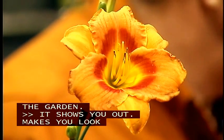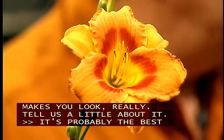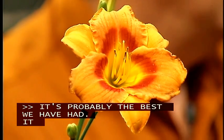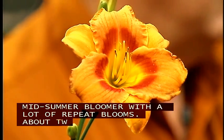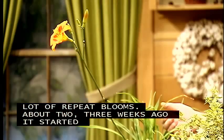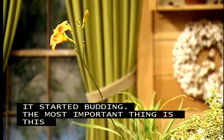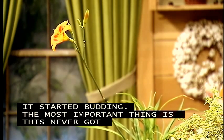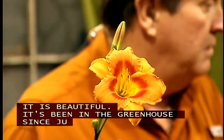It's probably been the best daylily we've had. It was a beautiful midsummer bloomer with a lot of repeat bloom. And then about two to three weeks ago, it started budding and showing these flowers. But the most important thing, this never got any rust or aphids on it. It is clean. It's beautiful. This has been in our greenhouse since early June. It stays there pretty much through wintertime and makes a little bit of interest in the wintertime. Dark green foliage, just stayed really clean.